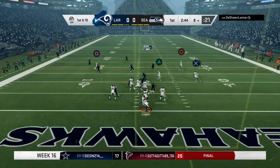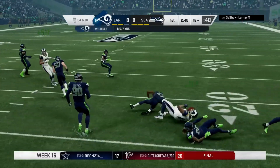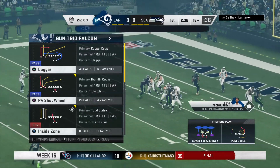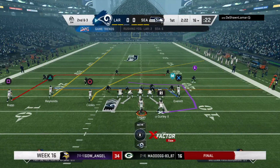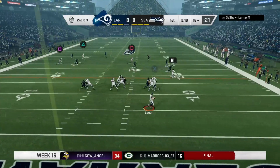Ready? Throwing on first down. Logan. That's caught by his tight end, Gerald Everett. And able to get it here to about the 16-yard line. 7 yards, the pickup on the pitch and catch. Able to get 7 on that first down pass play. 2nd and 3.